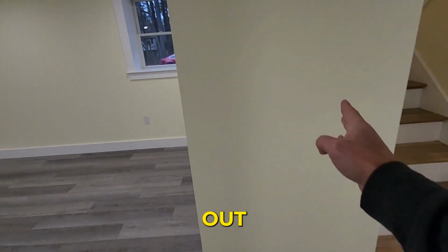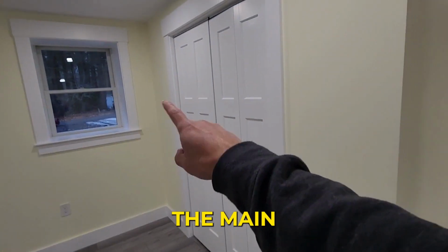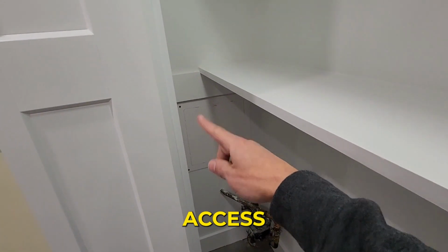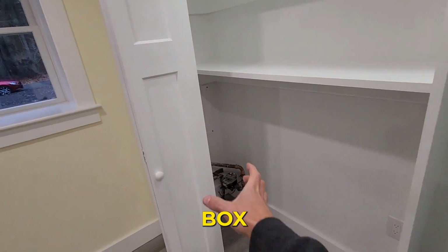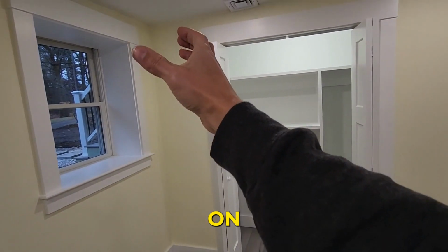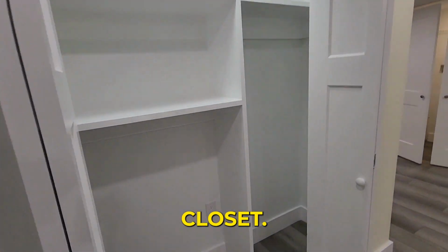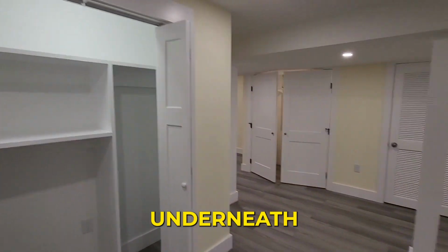We also framed out a wall here for another closet. Why did we do that? Well, because the main water that comes from the street is right here. And then there's also an access panel to shut off the water in case a plumber ever needs to shut off the water. And rather than just having a random, unutilized box, we decided to create a closet. So instead of having a box in the corner unutilized, we spaced it out so that she has more additional storage space in another closet, right? You can store your brooms, your mops, cleaning products right here as well as underneath the sink.